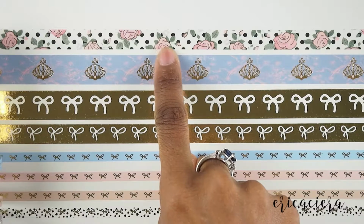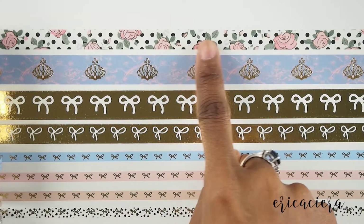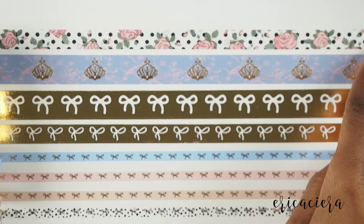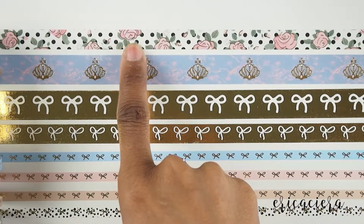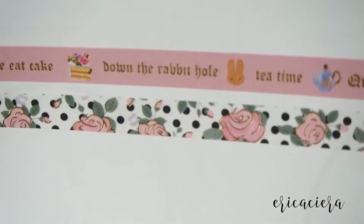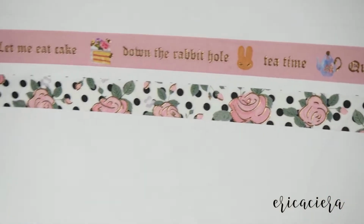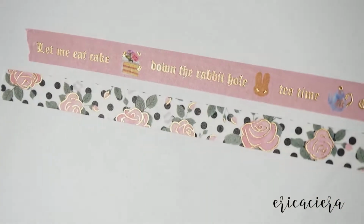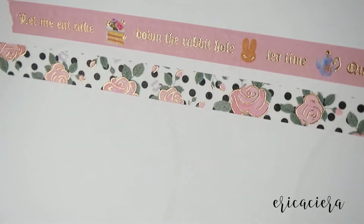Now this next one here has the black polka dot background with like the pink roses on there, and this one is just plain, but the roses are foiled in the gold. This is what it looks like up close, that pink one. So white background with black polka dots, and then the pink roses on there.